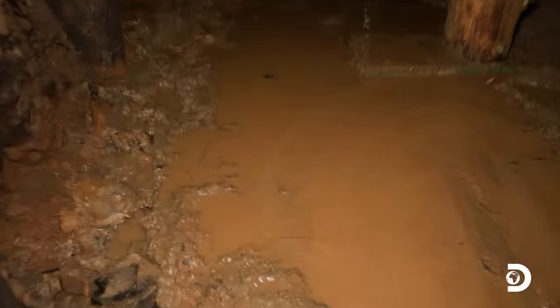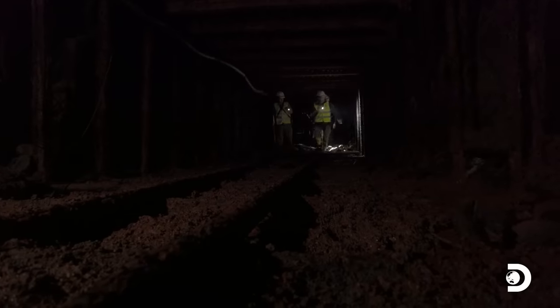Yeah, everybody be very careful, guys. This section of the tunnel is muddy and flooded, and the supports have been soaking it all in for 80 years. The threat of collapse is ever present. Oh, it's very interesting. Look at that here. Oh, look at this!